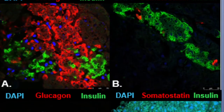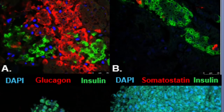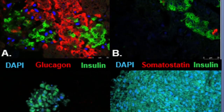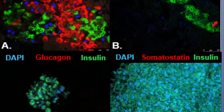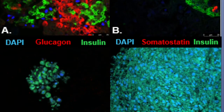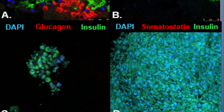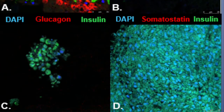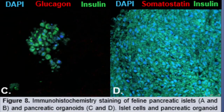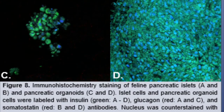Figure 8 shows immunocytochemistry staining on the single-cell level to evaluate the synthesis of pancreatic hormones. The top panels are a control of feline pancreatic islets to demonstrate the natural structure cells will form within these islets. Feline islet cells and pancreatic organoids are labeled with insulin in green, glucagon and somatostatin in red, and the nucleus counterstained with DAPI in blue. It was observed that the feline islets mostly consisted of insulin-positive beta cells, glucagon-positive alpha cells, and a few somatostatin-positive gamma cells. On the other hand, the pancreatic organoids consisted solely of insulin-positive beta-like cells.